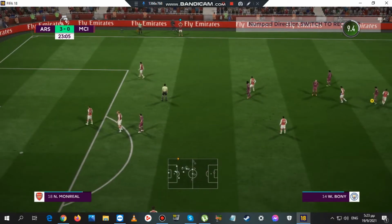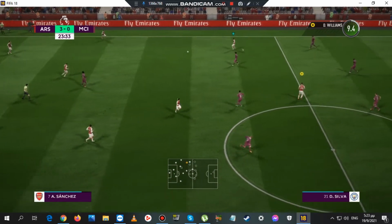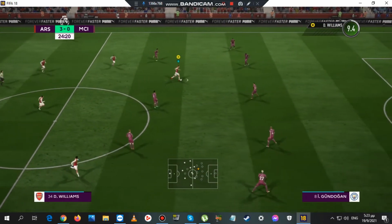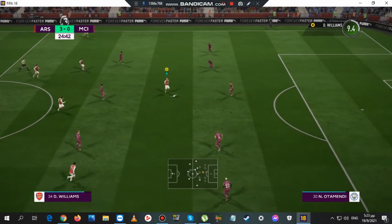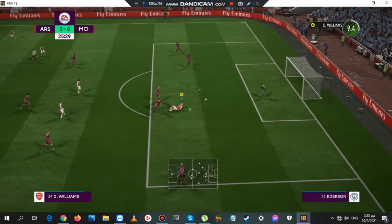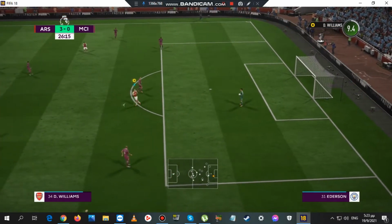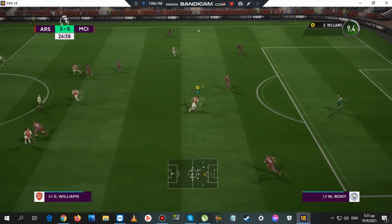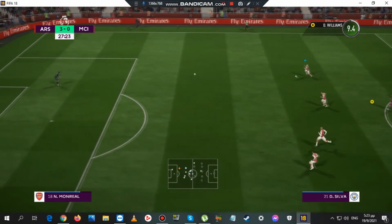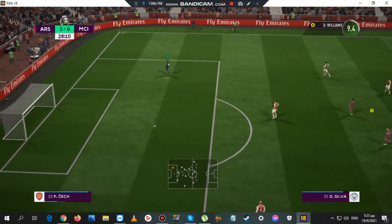Throw in now. Granit Xhaka. Alexis Sanchez. It's looking good, this move. He's blocked that well. And that's straightforward for a goalkeeper of this calibre. It's easy here for the keeper.